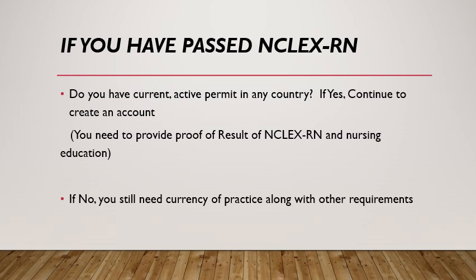And if you do not have a current active permit in any country, then you still need to provide them with the currency of practice along with other requirements that are needed to be registered as a registered nurse in Alberta, Canada.